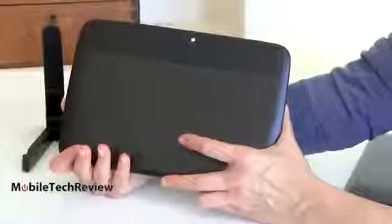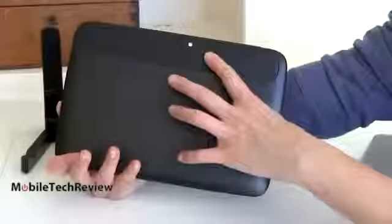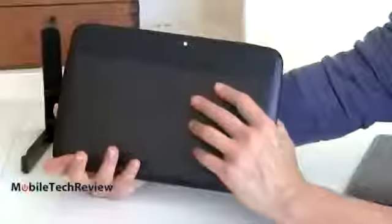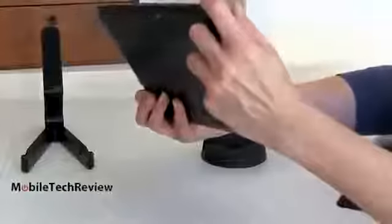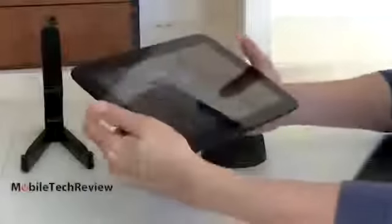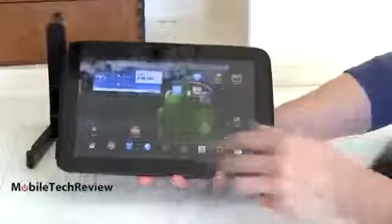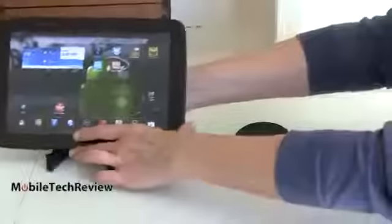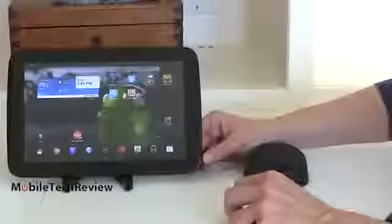Both of these have 5 megapixel cameras logically placed on the back. Nexus 10, you have an LED flash. You do not have an LED flash on the Asus. Stereo speakers are, well, just where they should be on this guy. They're on the front, just like some recent Samsung branded tablets. Right here, facing at you. Pretty good sound on this tablet. Obviously well aimed at you. Enough to fill a small room, as long as it's not too noisy.